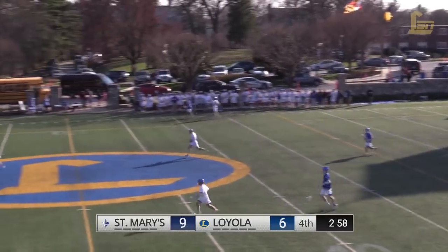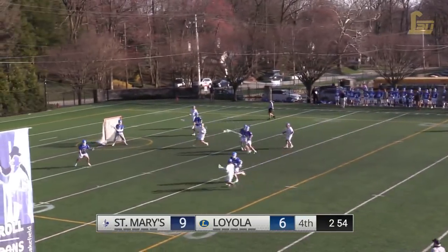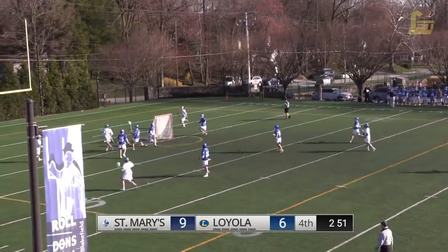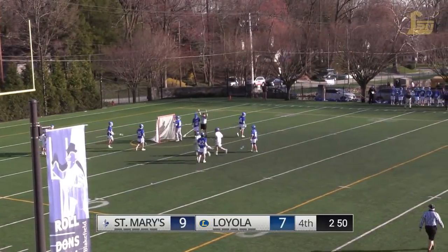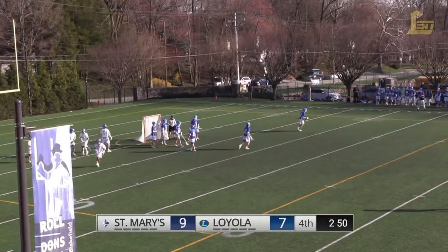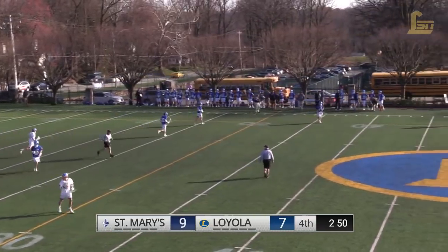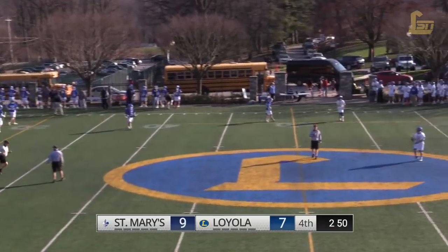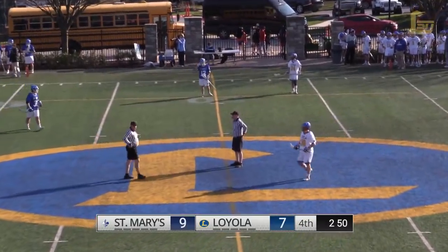So now the Dons will attack as Alex Reid takes the ball up. At this point, he's just got to hope to get something, and the Dons will strike with 2:53 left in regulation. Beautiful goal there. That's a good outlet play there. It is now 9-7, 2:53 left.